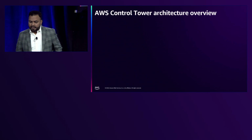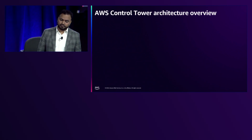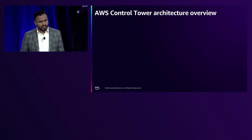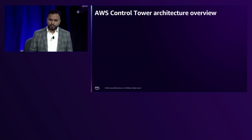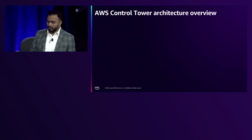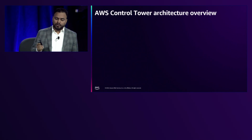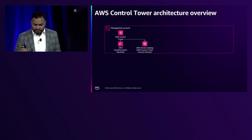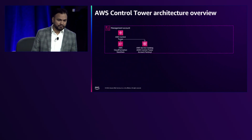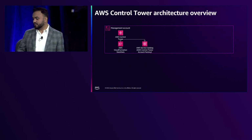So knowing that, Elsa wants to implement the multi-account strategy. The first step that she takes is AWS Control Tower. AWS Control Tower can help you spin up a well-architected multi-account environment in less than 30 minutes. It has 400 plus controls out of the box that you can apply to improve your security and compliance posture. In order to spin up Control Tower, we recommend starting with a management account. So you start with a management account and you set up Control Tower there with just 4 simple steps.